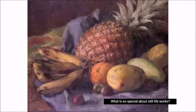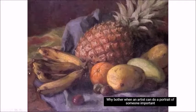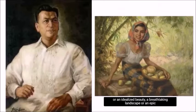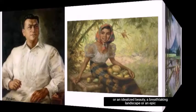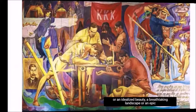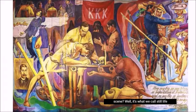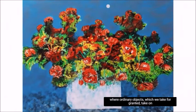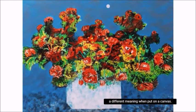What is so special about still life works? Why bother when an artist can do a portrait of someone important, or an idealized beauty, a breathtaking landscape, or an epic scene? Well, it's what we call still life, where ordinary objects, which we take for granted, take on a different meaning when put on a canvas.